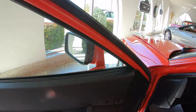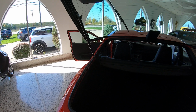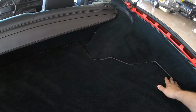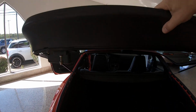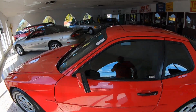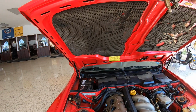Ooh. See if I can open it. Spare tire right here. Everything's still in it. Everything from the factory. Even this. The shade that hides everything. Wow. Jeez. Even when you hear that door shut, it sounds nice and solid. Blows my mind that this car is still in this beautiful shape.